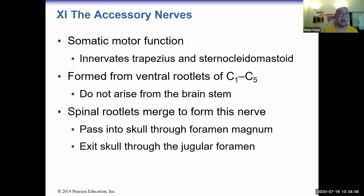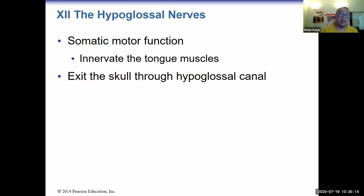Cranial nerve number 11 is the accessory nerve. The accessory nerve controls the sternocleidomastoid and the trapezius. Last but not least, hypoglossal. Hypoglossal is the muscles of the tongue.